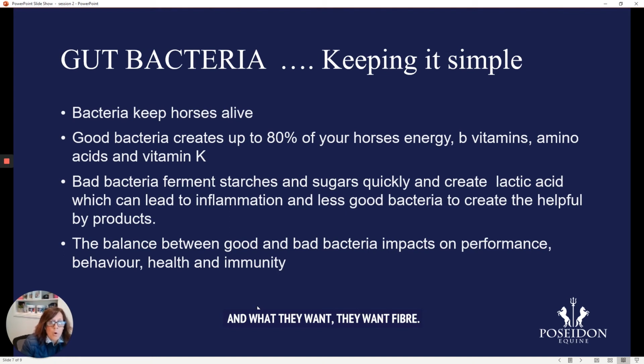And what they want is fiber. So we look at the fact that good bacteria create so many amazing byproducts, and they want fiber, that gives you a really clear indication of what we should be feeding our horses. Bad bacteria, on the other hand, will take starches. Now, the small intestine is where enzymes will digest fats, starches, and proteins. We don't want starch getting to the hindgut, because then it feeds the bad bacteria. Now, the gut's pretty clever, because it does have a bit of a fallback mechanism where there are some bacteria that can convert the lactic acid from the bad bacteria and make it usable. But with too much starch or too much bad bacteria, they just outcompete the good bacteria. And that's when you then get inflammation and less good bacteria to create the helpful byproducts.